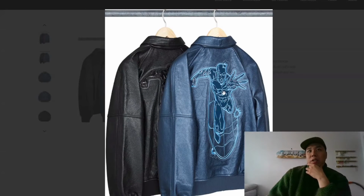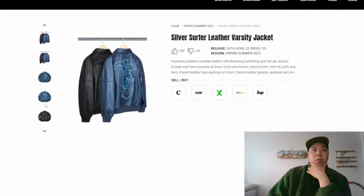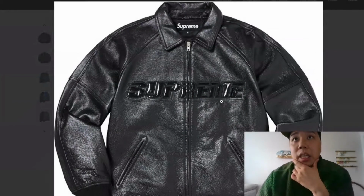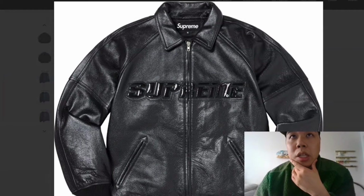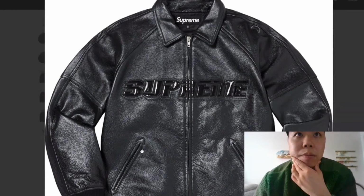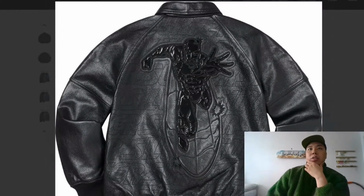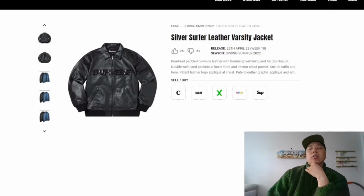And also you have a Supreme overlay at the back, and then the big iconic graphic at the back, and you have Supreme spelled out at the front. The Supreme in black, and that looks good to me, and there is a zip pocket. I think that's a zip pocket, I don't know. So two pockets on the side, standard. Yeah, I do like the ice blue.